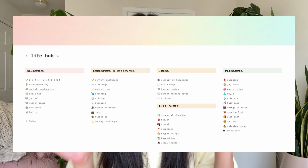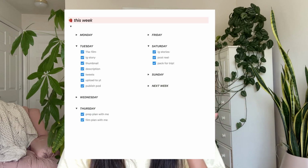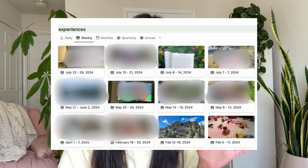I use Notion as the home for my full life hub, my life OS, if you will. It's where I have my daily to-do lists, where I track my habits and goals, where I take notes and collect information, where I journal and track my experiences. It's also where I collaborate with teams for work, where I plan my content, and so much more.